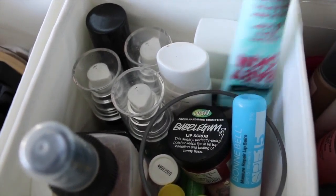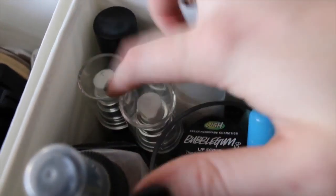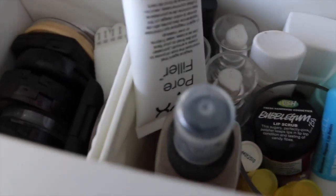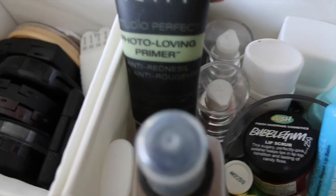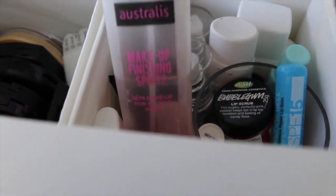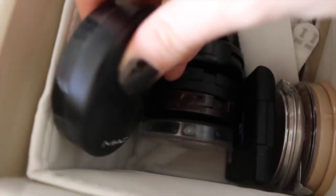I also have just the Maybelline Baby Skin, 3 e.l.f. ones, an Arbonne, Australis. Down here is my NYX Pore Filler. What is this one? Oh, this one's the NYX Photo Loving Primer. So it's supposed to reduce the redness. And then I just have an Australis Makeup Finishing Spritz. In here is all of my setting powders. So I have MAC. I'm in Light Plus. I'm a very pale person.